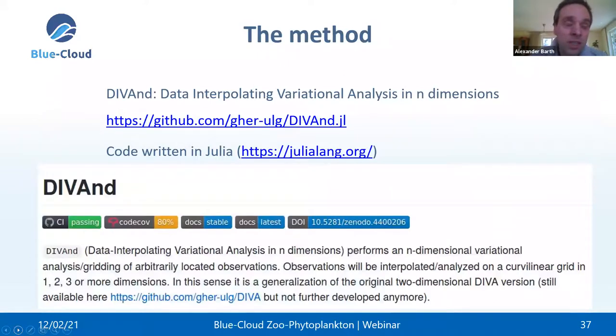So we use the tool which is called DIVA. DIVA stands for Data-Interpolating Variational Analysis. And we extended it so that it can handle an arbitrary number of dimensions. Originally, this was written in Fortran. We have it now ported to the Julia language. Next, please.